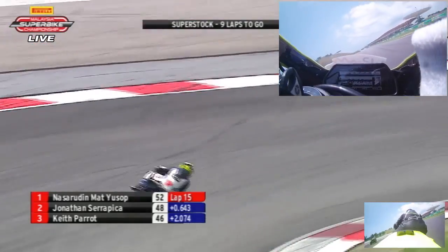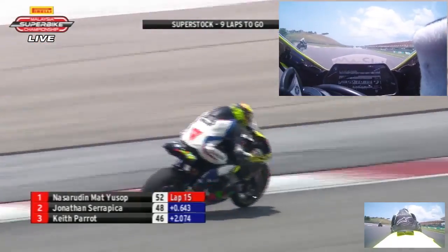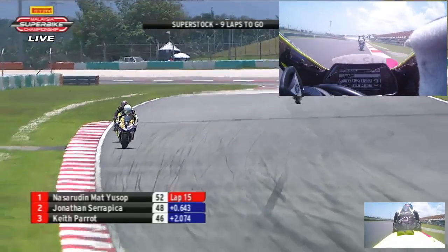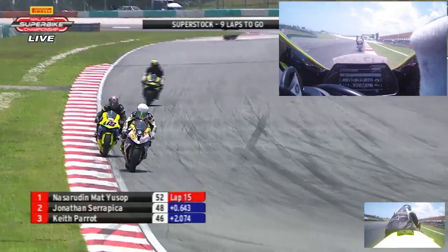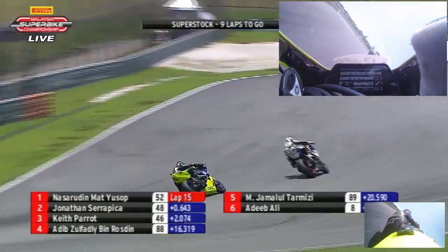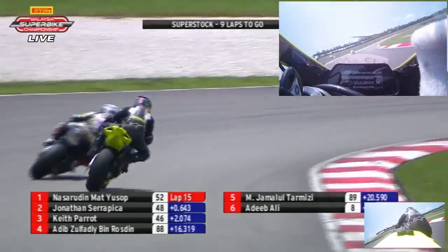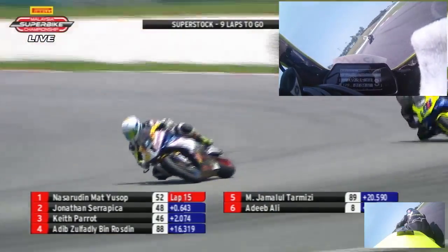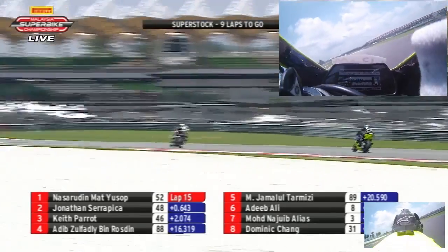Yes, it's still very, very close, but looking further down, the leading Stock B is number 89, Jamalul, and I think he's doing very well to hold his category, with the second man being number 7, Hamdan Ahmad, riding B category. But looking further up now, Jonathan Sarapika's last lap was 1:07, so he's slowed down. Yes, it's side by side between Nasaruddin and Sarapika.